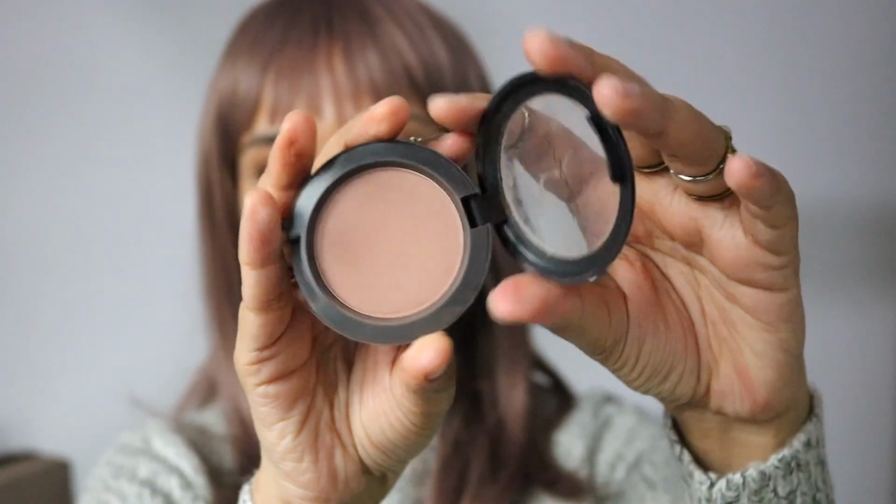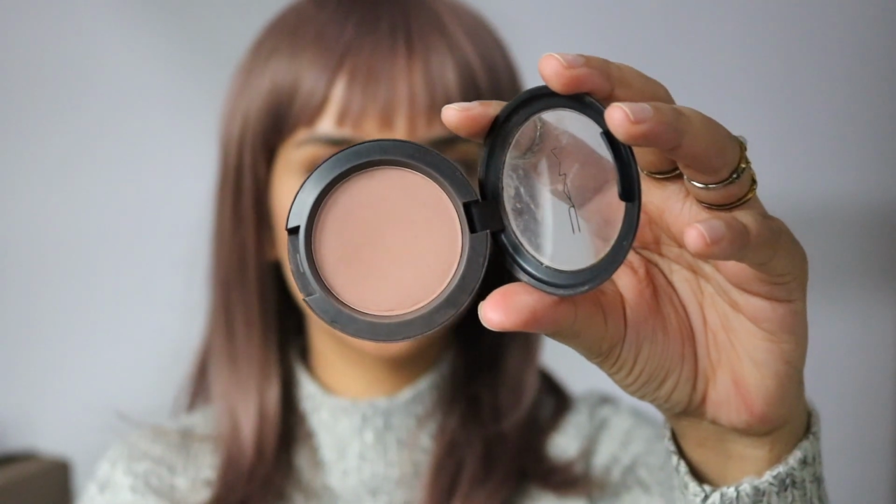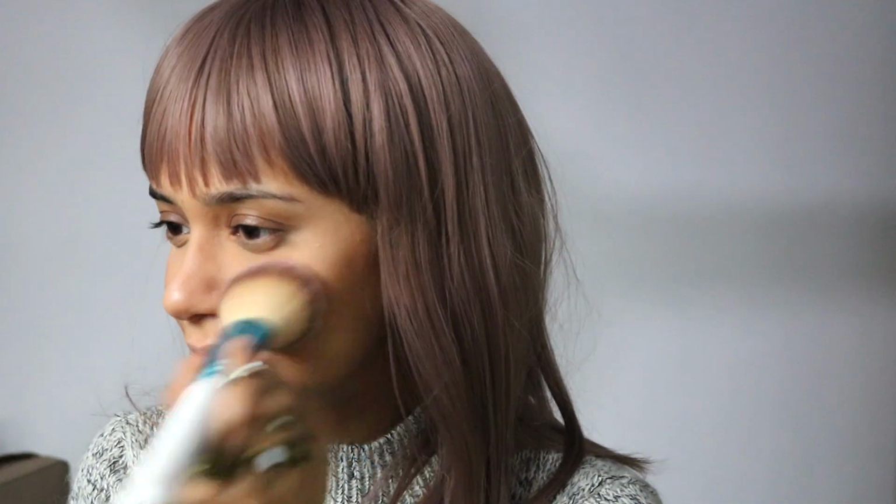My blush, I'm using one of my favorite, but a very old favorite blush from MAC. This is Harmony from MAC, and I'm using this with a BH Cosmetics powder brush, which is quite big. So I'm just applying it on my cheeks. It's like the perfect fall blush shade.